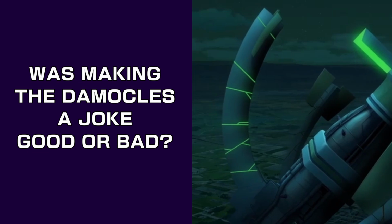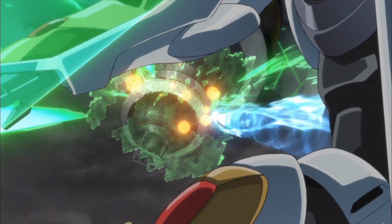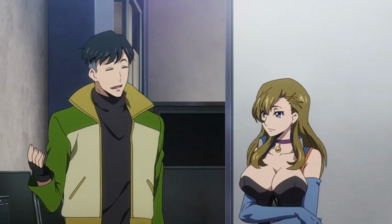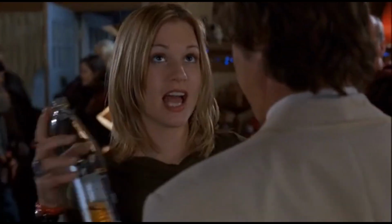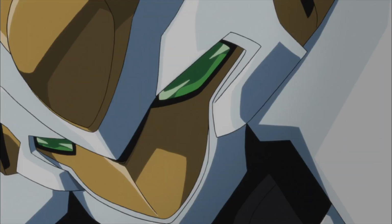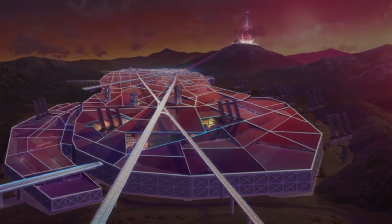Now let's talk about how the Damocles was used in the story. Besides it being pointless, they also made it look like a joke. This once powerful weapon that could terrorize the world was defeated by a small resistance group. I have mixed feelings about this. It lessens the significance of Lelouch and Suzaku's accomplishment, not only because it's easier to take down, but the fact it came back at all.